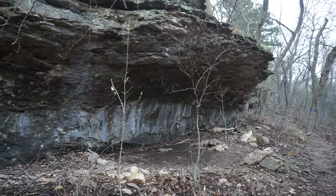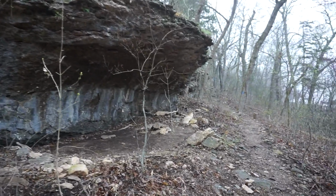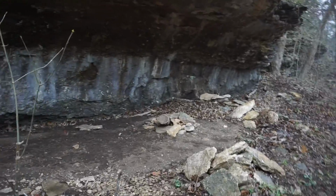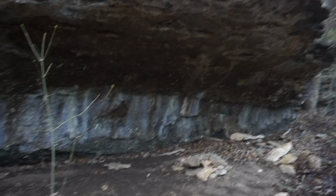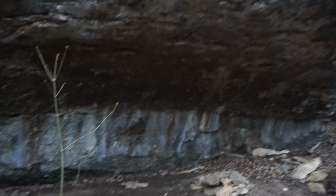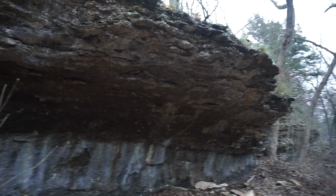Yesterday I mentioned some of these overhangs. So here's one where someone's actually set up a little makeshift camp area and has a little fire area. But you can see this lower area has a softer rock that's eroded away, and then the top is left overhanging.